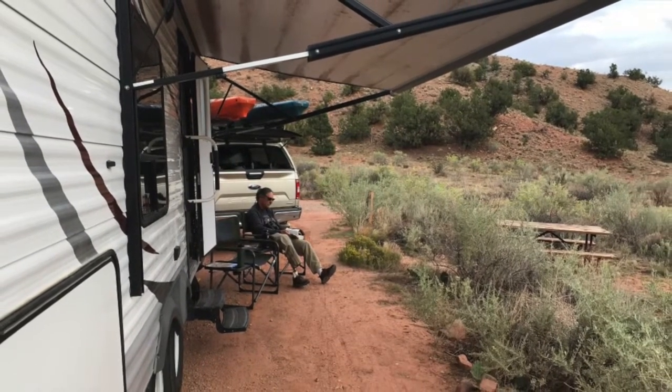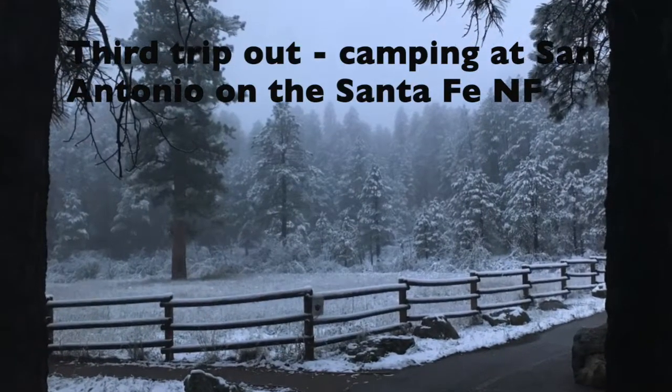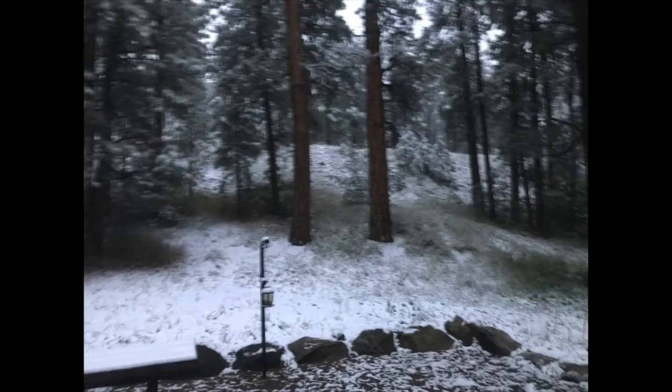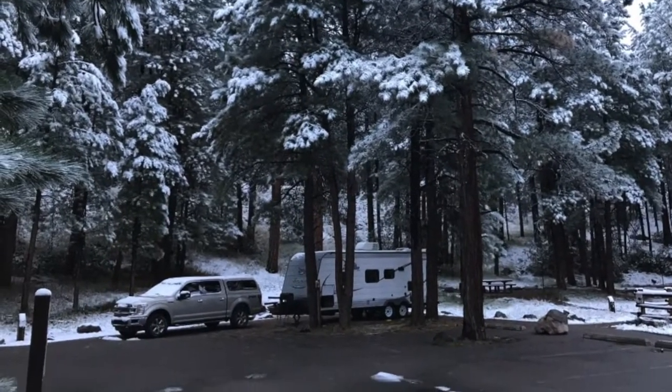Unfortunately, I don't have any photos of kayaking on the lake because I lost my camera in the lake. Our third trip this month was equally exciting when we woke up to snow on the ground. We're at San Antonio Campground in the Jemez Mountains on the Santa Fe National Forest.